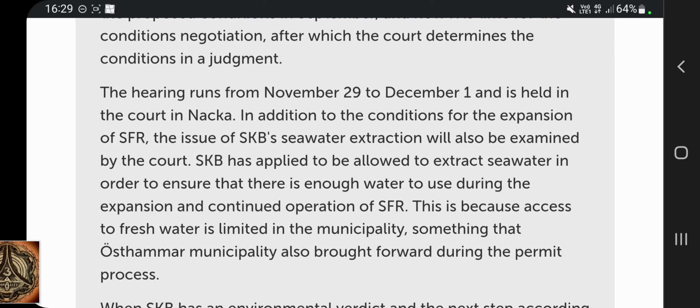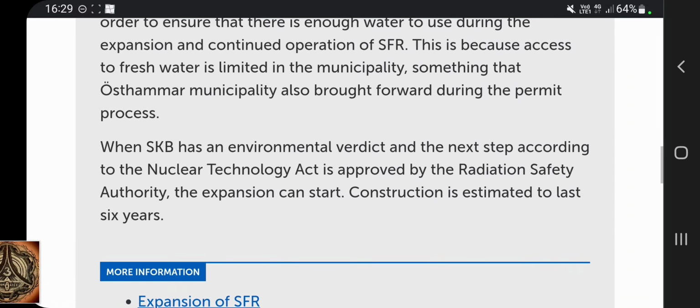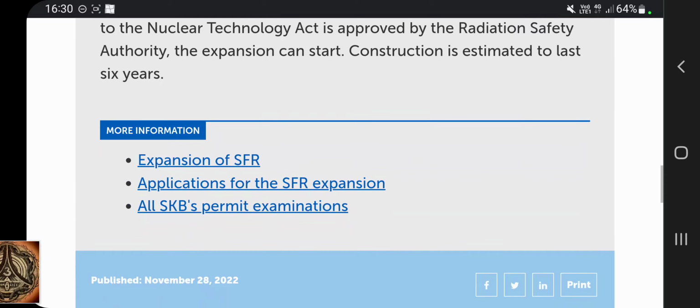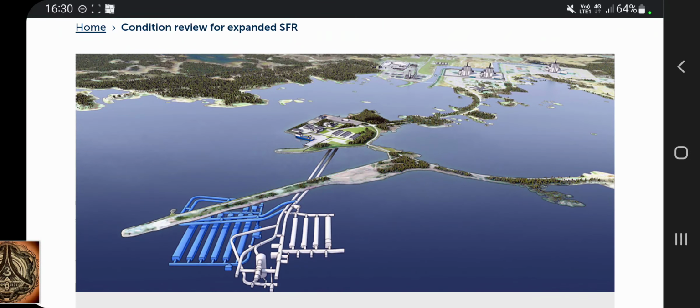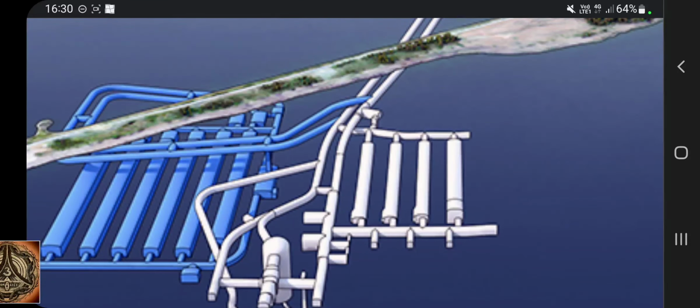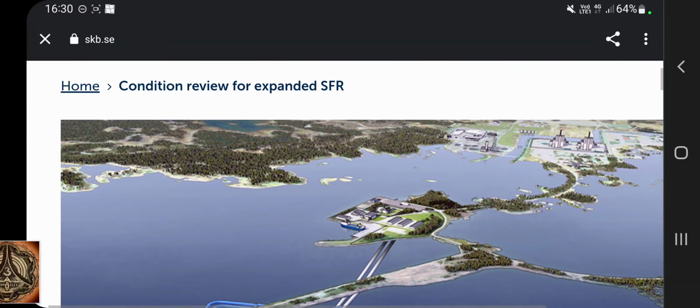SKB has applied to be allowed to extract seawater in order to ensure that there is enough water to use during the expansion and continued operation of the SFR. This is because access to fresh water is limited in the municipality, something that Osthammar municipality has brought forward during the permit process. Yeah, you cannot cool a nuclear facility with salt water. This might be either the storage facility, which I think it is.